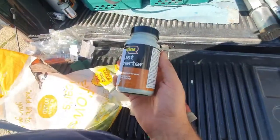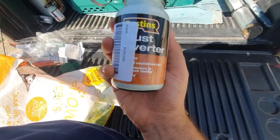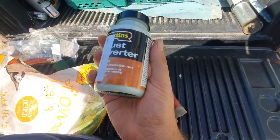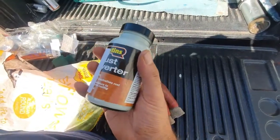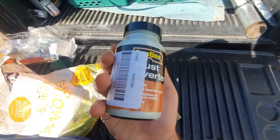So this is the stuff, it's the rust converter by Rustins, and it should stop the rust from coming through the paintwork and trap it.